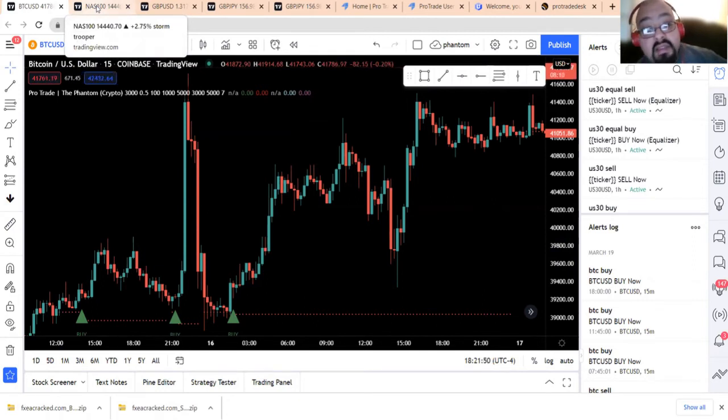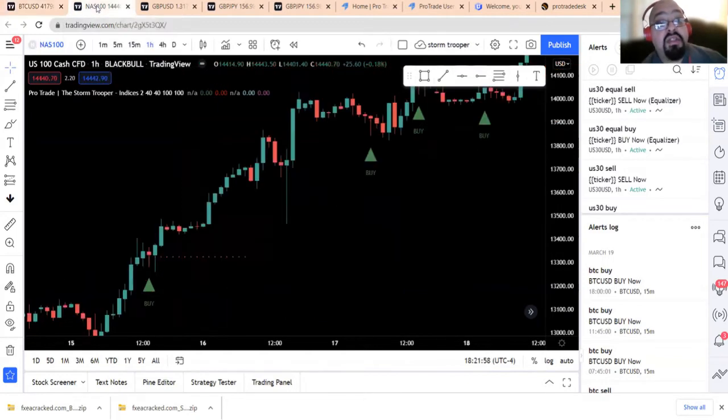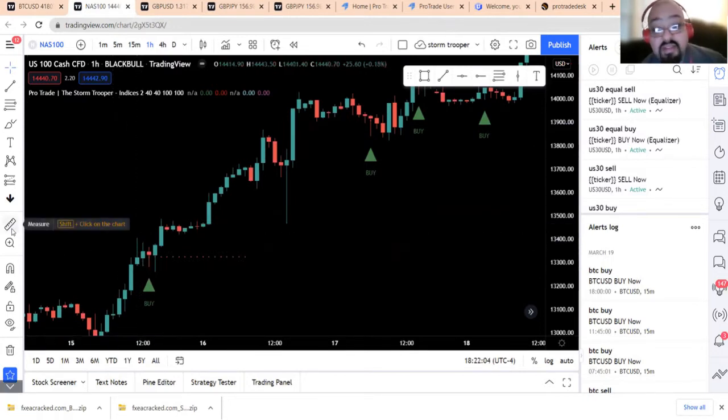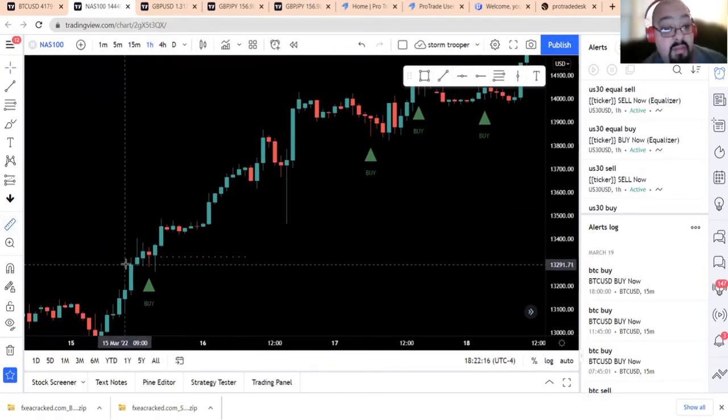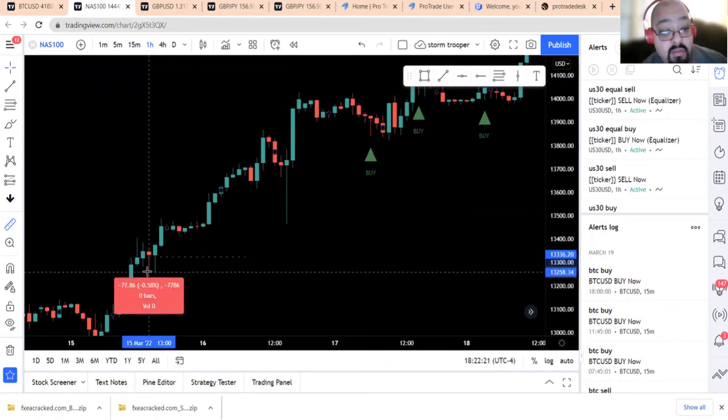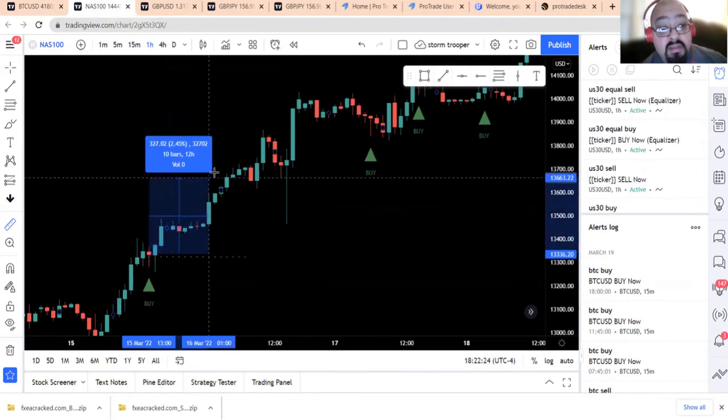Okay. Who likes trading indices? US 30, SPX 500, S&P 500, whatever you want to call it. Nas 100. He has the Stormtrooper. Now look at this. Oh man. So if we talk in terms of the lowest lot size, which is 0.01, the possibility that you could have made some serious money. Look at this. So we had a little bit of drawdown here, but look at this.